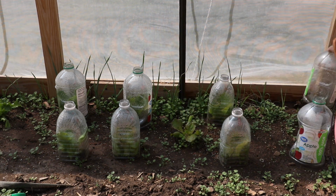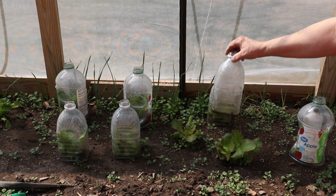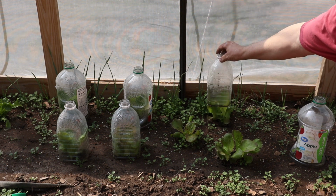All right, we have the same thing here, and I have lettuce underneath these containers. Look at that big, beautiful lettuce growth. Oh, wow. Man, these things work like a charm.